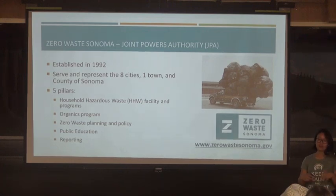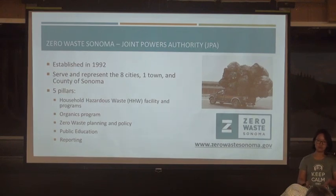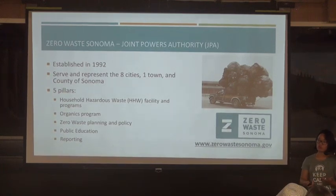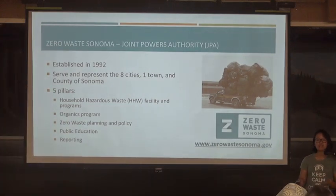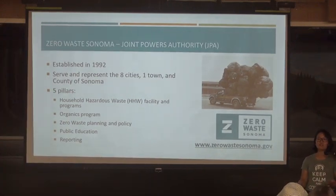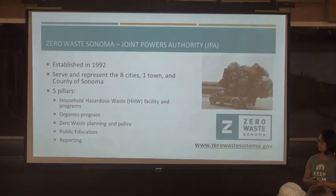So at this point, for example, in Sonoma County, we have about 20 years left to our landfill. So we do a lot of work around that, zero waste. Then, of course, attached to all the programs that we work on, education and outreach is a very big part of what we do. So doing presentations like this, or tabling at events, you might see us at the state fair. That's all part of our responsibility.